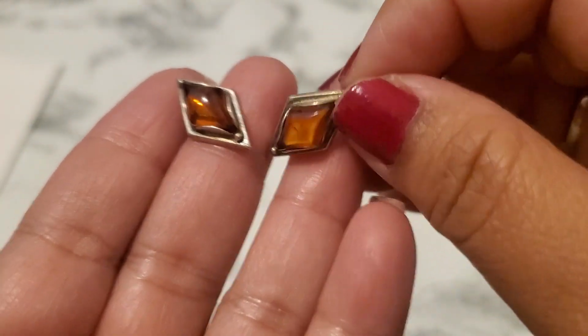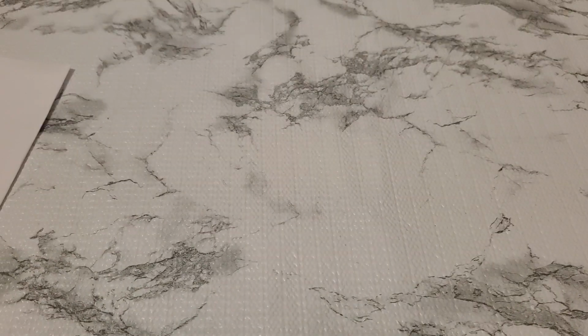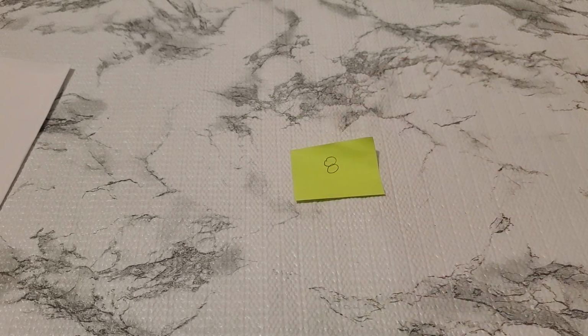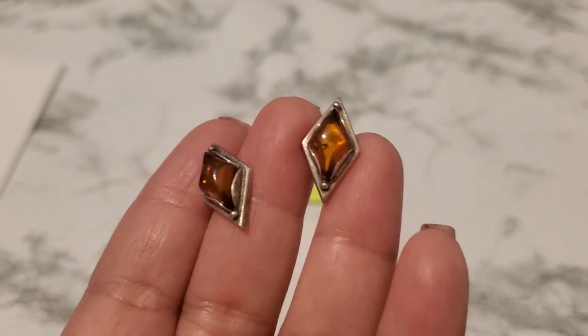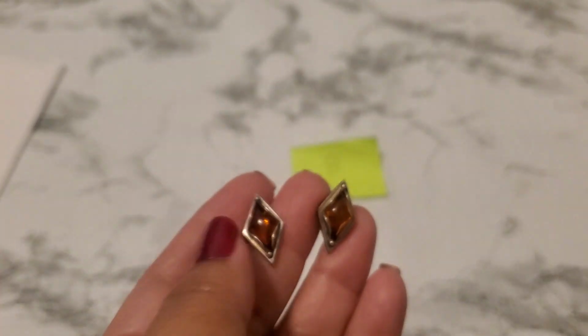This is a beautiful earring. It's like a diamond shape. And that's number 8. Number 8 is going to be $20, okay? For number 8. I like how it's made. See the design. Okay, $20 for number 8.